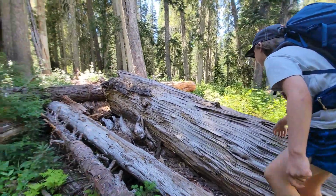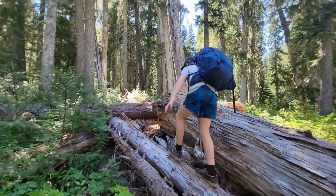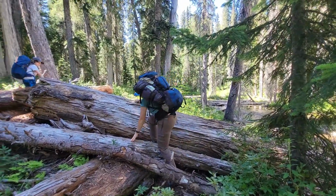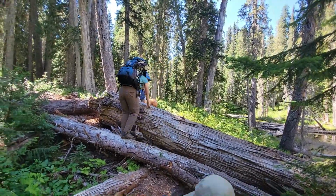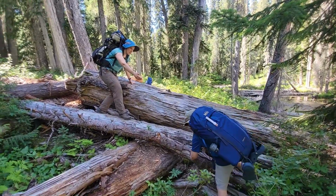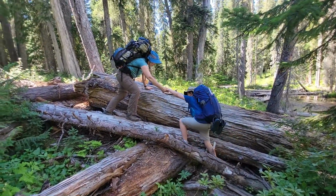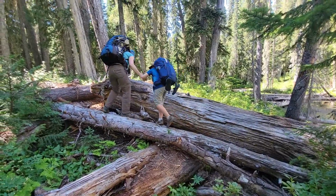I don't know what's going on yet. Just hold on. I can stand up on it. Okay, we're going to go up and around this log. Doesn't look sketchy to me, but okay. Why don't you follow Mom? Go up this log right there. On the left? Okay. You go. It's very hard with this pack on. Yeah. Everything is more difficult. We'll just step up behind the log.